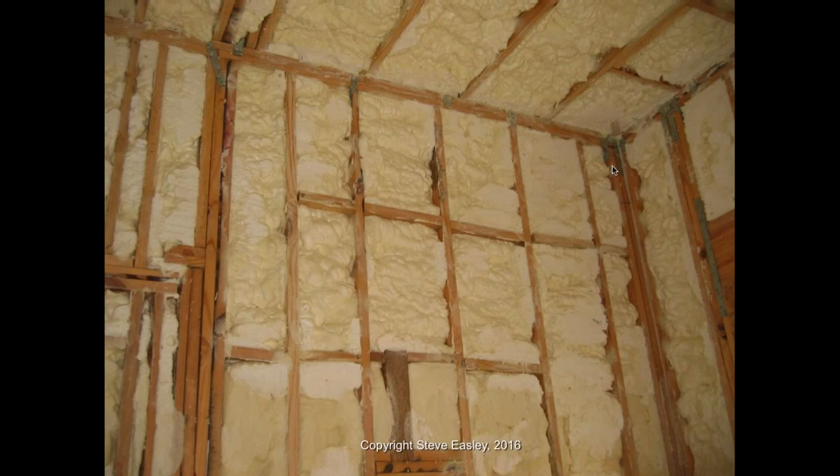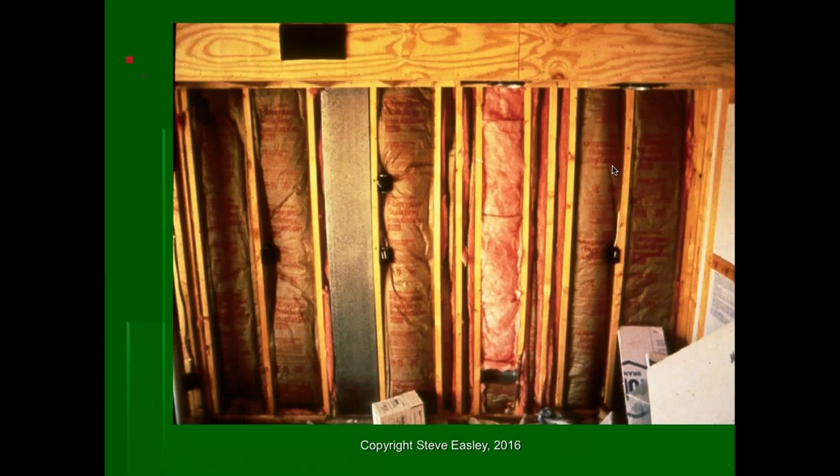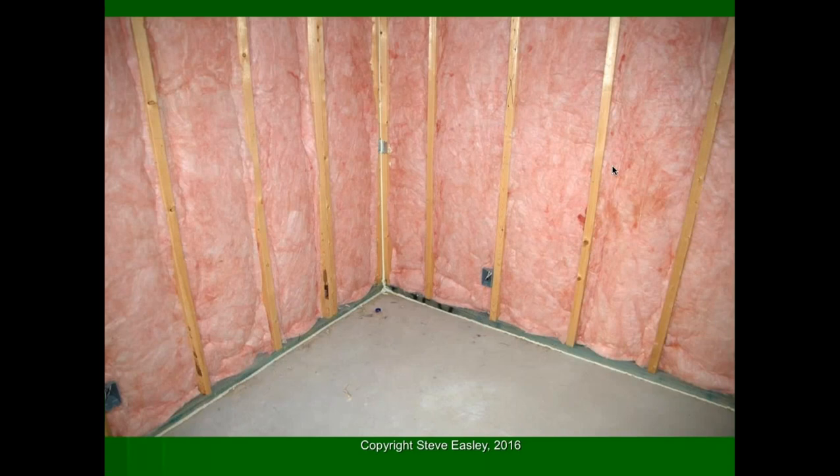I want to stay with the studs just for a second because I noticed on the slides where you were talking about how you would drill the holes and the chases near the bottom of the stud. You're not compromising seismic integrity in any way, are you?